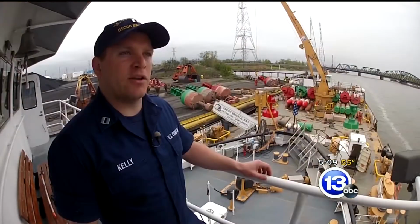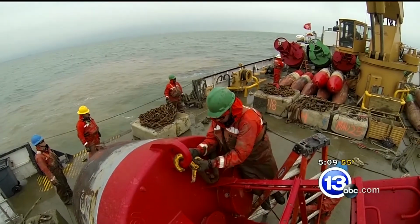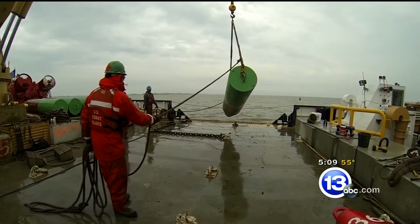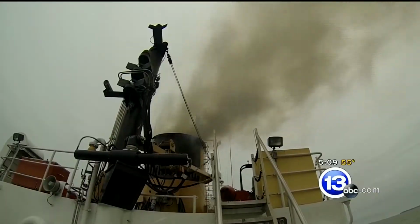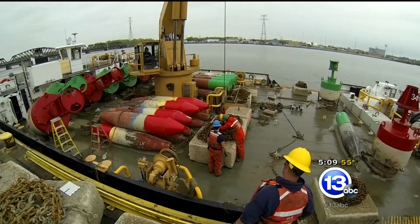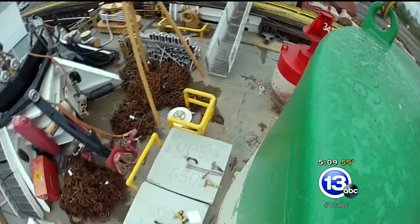The ice season went a little longer this year than it has in the past, so we're a little pinched because of that. The crew is working overtime, basically. We're making up for lost time. The Bristol Bay was sailing till midnight the night before, but by 7 a.m. the Coast Guard was hard at work, attaching the buoys, lifting the crane, and loading them on deck.